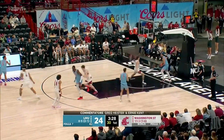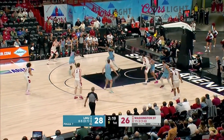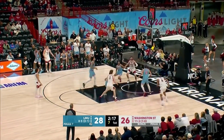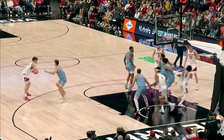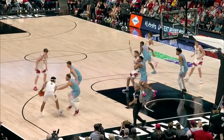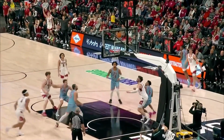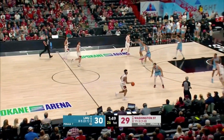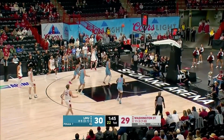Eric Strupp from downtown. Rasmussen. There's that skip pass. Eric Strupp bangs in another one. You can see the fronting of the post inside. You see the skip over the top when the post is fronted. That weak side wing has to sit in the lane. By Alex Merkveladze. Too many looks in the paint right now for LMU.